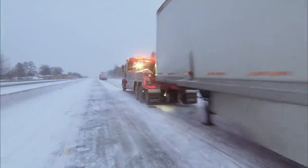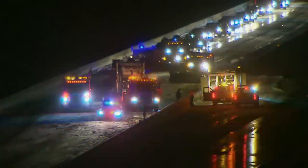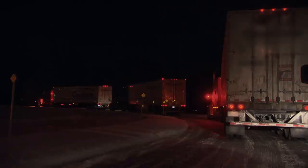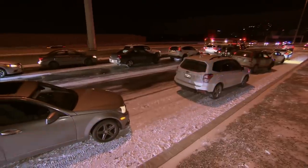Hours of snow and no maintenance mean the road ahead is covered in ice. The highway's still shut down. Crews have to make sure it's safe before cars can roll through. I'd love to send these guys on, but we have to make sure the roads are safe. So we have to apply the salt before the motoring public starts. And then we're gonna roll the motoring public through nice and slow and slowly break the salt into the asphalt.